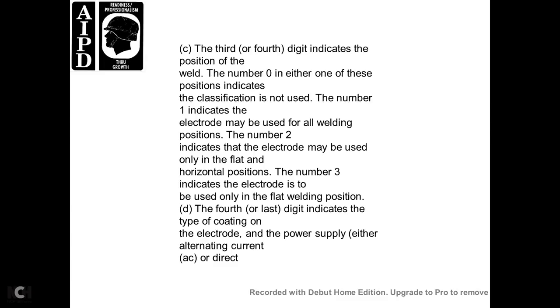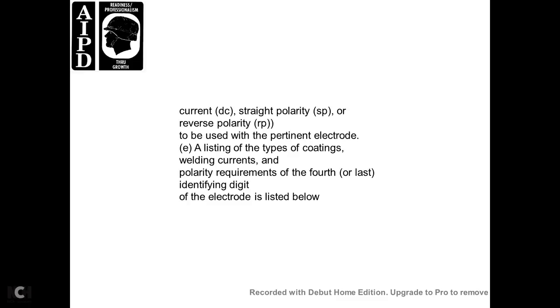The number 1 electrode may be used for all welding positions. Number 2 indicates the electrode may be used for only flat and horizontal positions. Number 3 indicates the electrode is to be used only in the flat welding position. The last digit indicates the type of coating on the electrode and the power supply, either alternating or direct current, straight polarity or reverse polarity, to be used with that particular electrode.